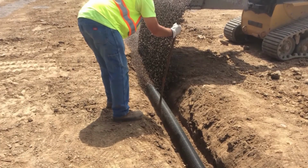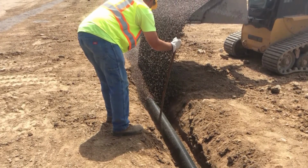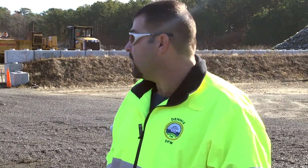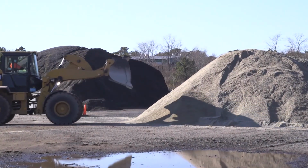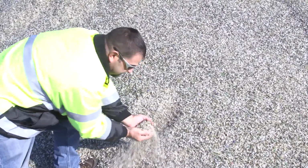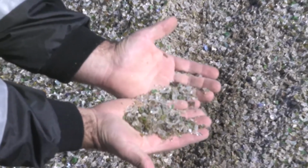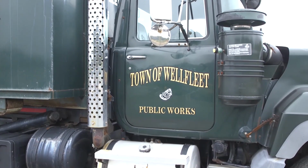You can use this for pipe bedding, also to fill trenches with. We have a large issue with town sewers coming in, so we'll be able to use this inside trenches to bed piping with. You can also mix it with aggregate up to 10% and use it for underlayment for road bases and stuff of that nature. Along with Dennis, we have Harwich, Barnstable, Mashpee, and Wellfleet that are currently involved with our program.